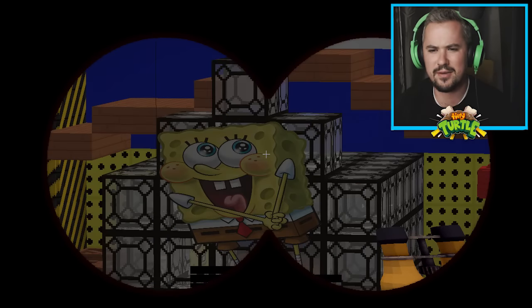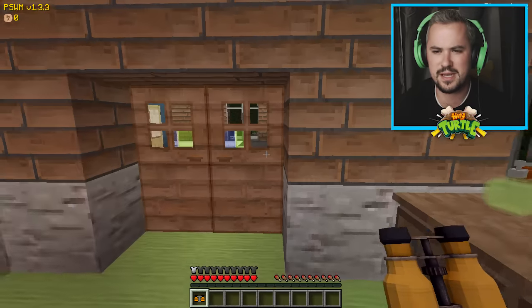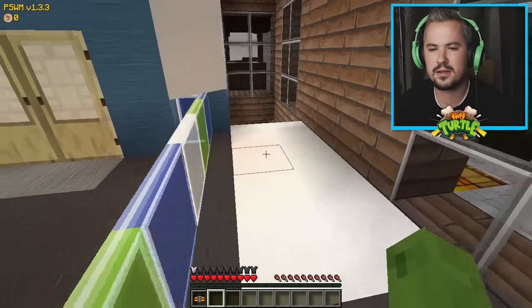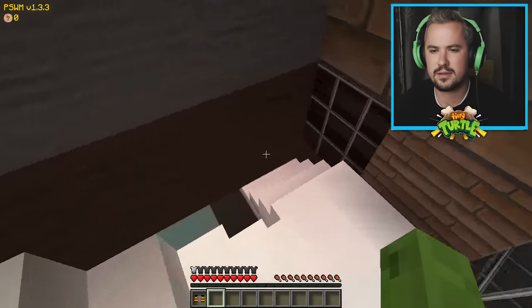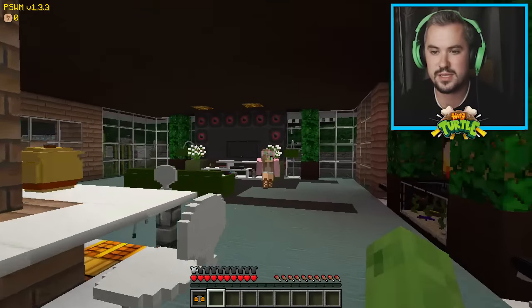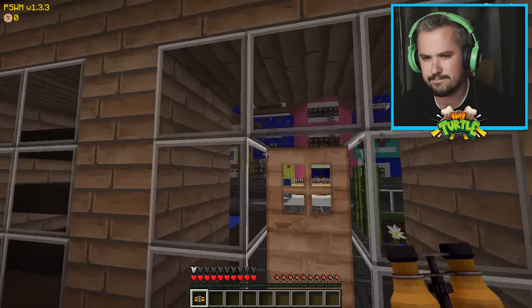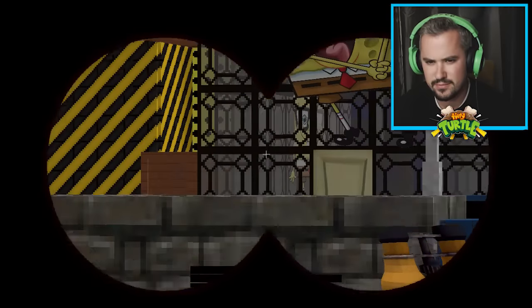Why does the neighbor have a big picture of SpongeBob up outside his house? What are you talking about? Little Kelly! Yeah, I'm downstairs. I'm trying to watch TV. What's going on? Little Kelly, have you seen the neighbor's house? I heard some construction going on, but I've just been trying to watch a movie.